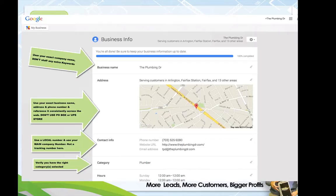And for the most part, use your main authentic number. Don't use tracking numbers that are different throughout the web. If you are going to use tracking, try and pick one online tracking number. Okay, this is going to be the tracking number that I use, and use that same number on Google, on your website, on City Search, on Yelp.com, on Angie's List. That way at least Google can find that consistency.